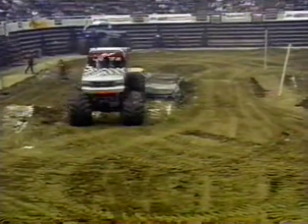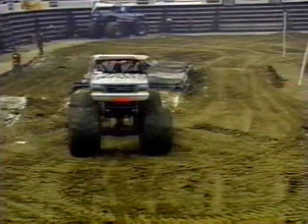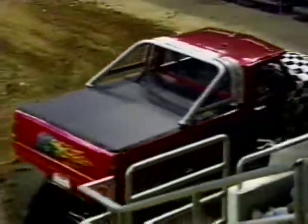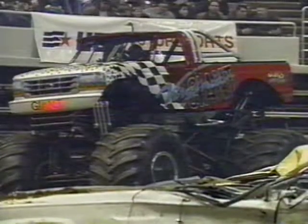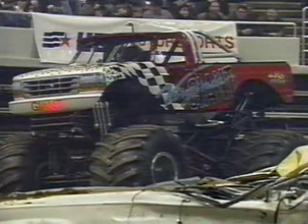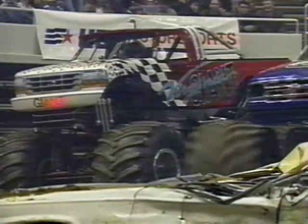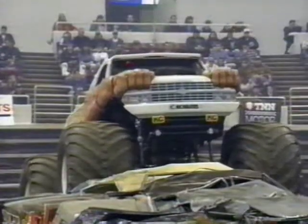The Virginia Giant. And get set for the drag racing portion of the program yet to go. I like the paint job on that Virginia Giant. A good-looking truck. One of the higher setting trucks in the business of monster truck racing.